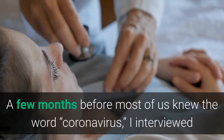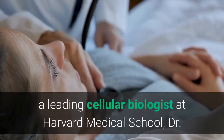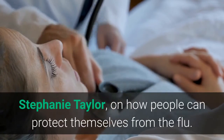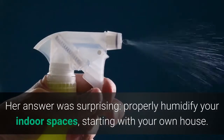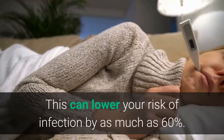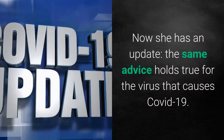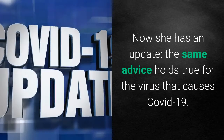A few months before most of us knew the word coronavirus, I interviewed a leading cellular biologist at Harvard Medical School, Dr. Stephanie Taylor, on how people can protect themselves from the flu. Her answer was surprising: properly humidify your indoor spaces, starting with your own house. This can lower your risk of infection by as much as 60%. Now she has an update: the same advice holds true for the virus that causes COVID-19.